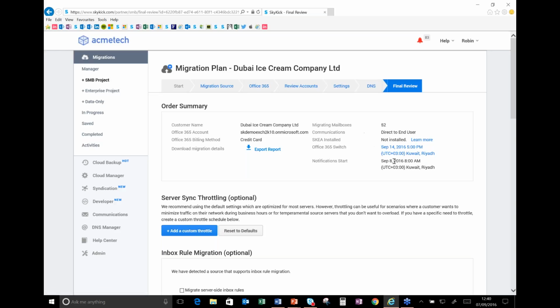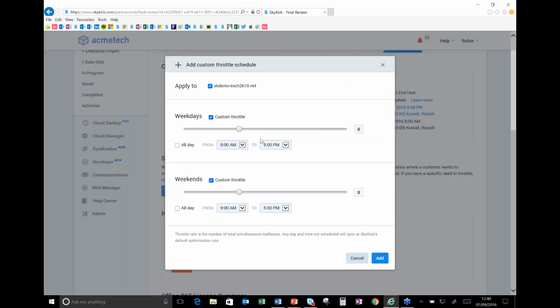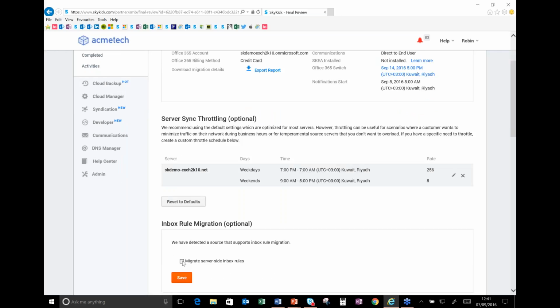I can see the dates when I'm going to install things. I can see the number of mailboxes being moved. I can add throttling. So let's say the customer's got certain needs for their mail system. They need to have throttle overnight, for example. So they want us to take more mail overnight. We can easily set that up. So it's very simple. Okay. So we can take more mailboxes then. Very easy to apply, and our support team are happy to give you advice on that. And we've also detected that there's rules associated with the source system, so we're going to migrate those too. And we're done.